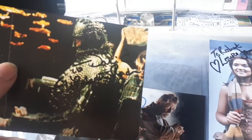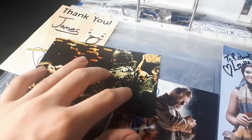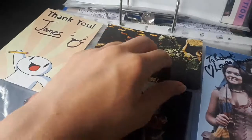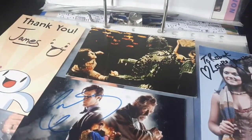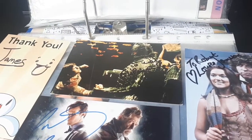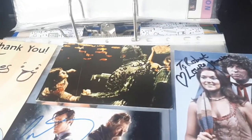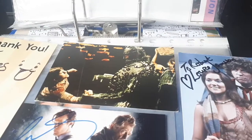My next one, which I'm pretty sure is real, but again we have the same problem, is Elizabeth Sladen. The photo itself isn't brilliant because I think it'd be a lot better if she used anything other than a black Sharpie. But that's another one I cherish because Sarah Jane is my third favorite companion of all time, so to have Elizabeth Sladen's autograph is just amazing. Also I love The Sarah Jane Adventures, I grew up on it. So yeah, it's pretty great.